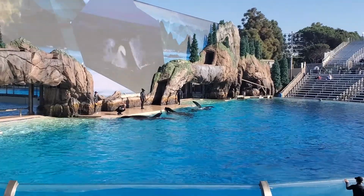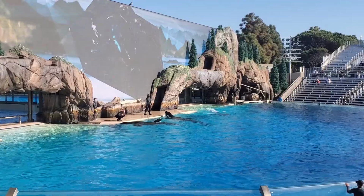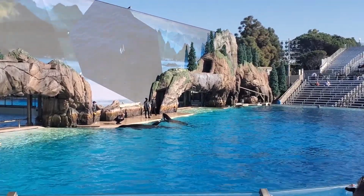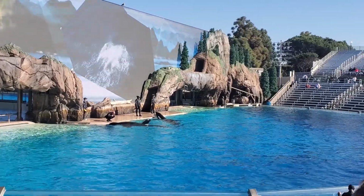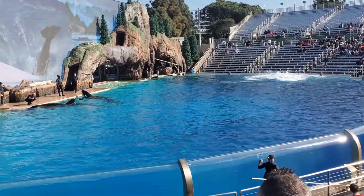They teach their young to hunt and to practice their skills as they grow. Orcas spend lots of time interacting and showing off their playful side, both in the wild and right here at SeaWorld. Okay. Now it's playtime for them.